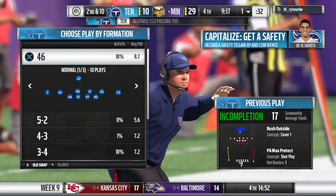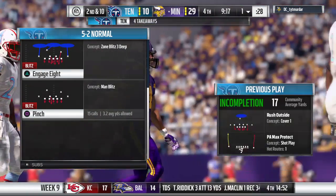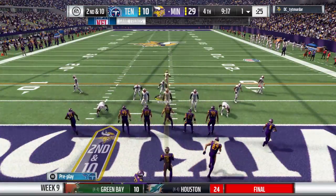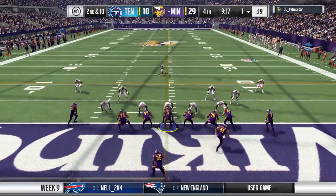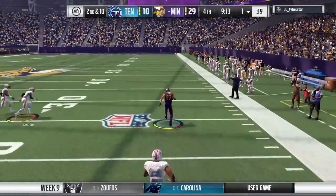I think pressure is always the first way to go. You love pressure. I love it. We'll see if they dial it up this drive. They'll throw again from their own end zone. And this time he's got the hookup.